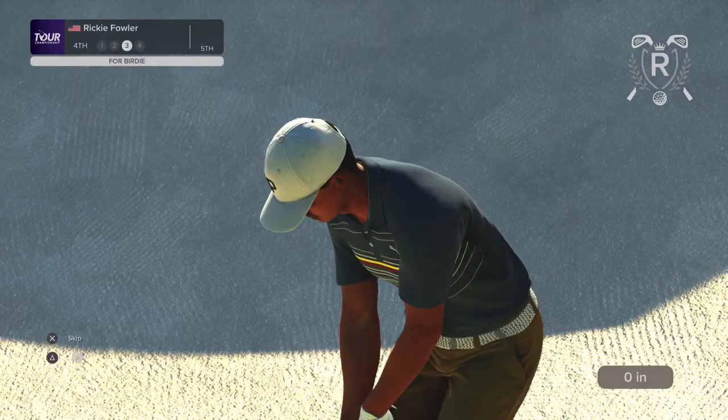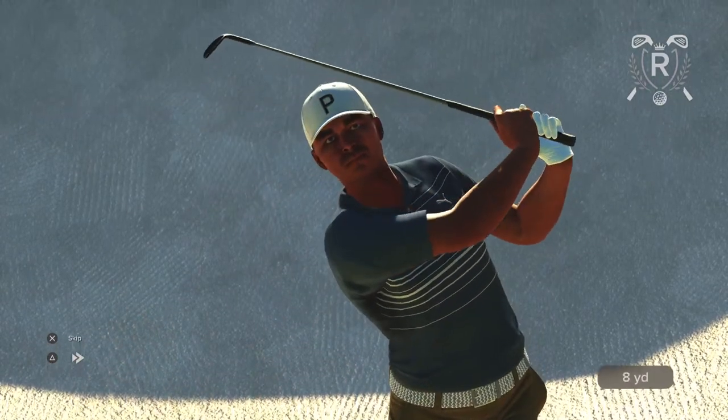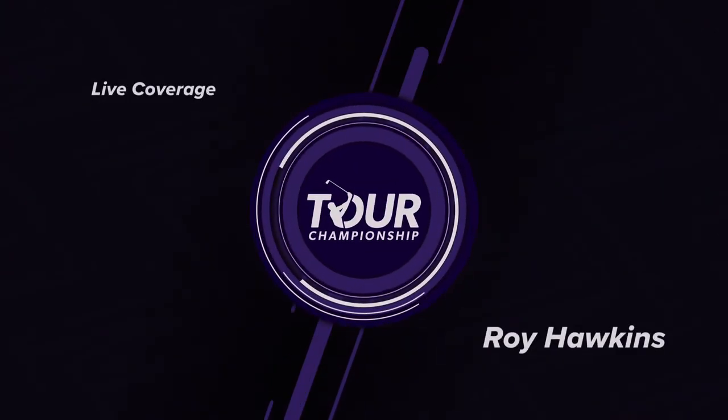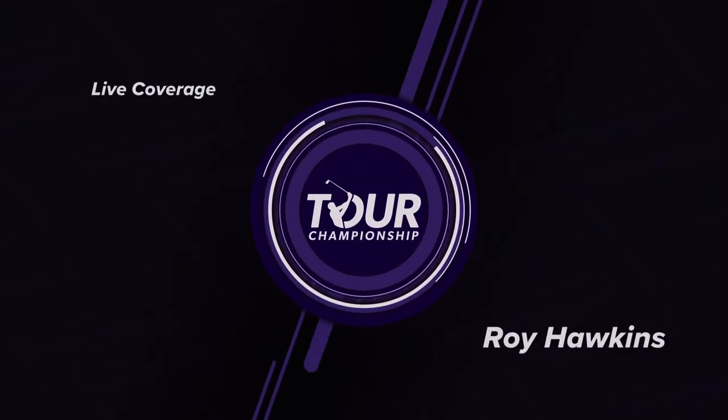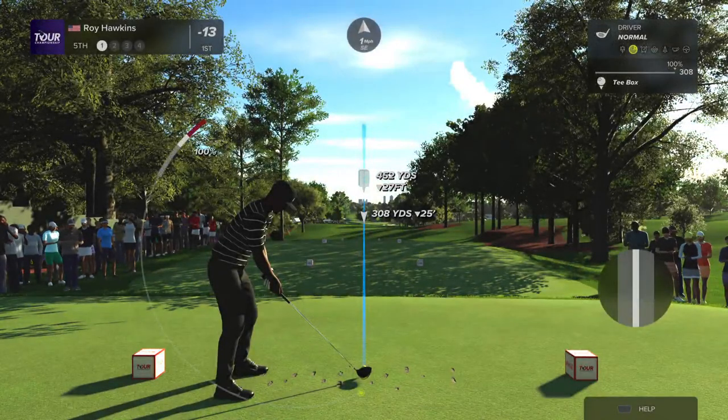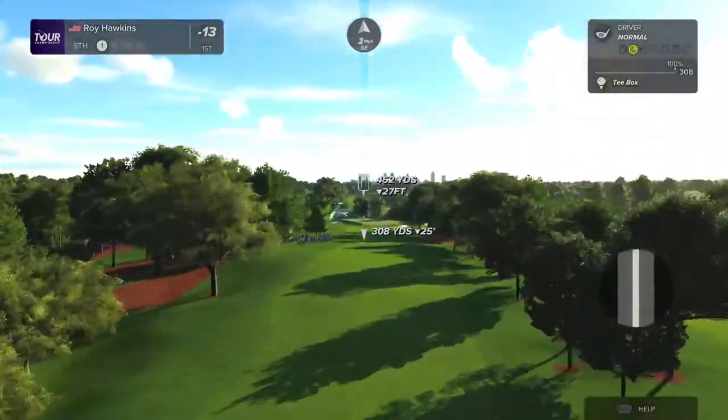Now over to Ricky Fowler. Oh, he's out in front here in this rivalry, but can he stay that way? Okay, let's get back to the action. Our current leader is up by 3 shots. And coming off the birdie, they'll be proud of themselves, a chance to keep it rolling.